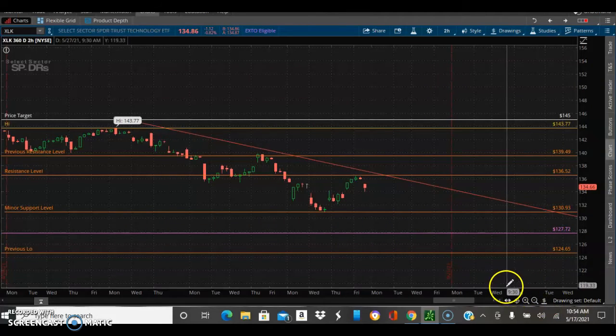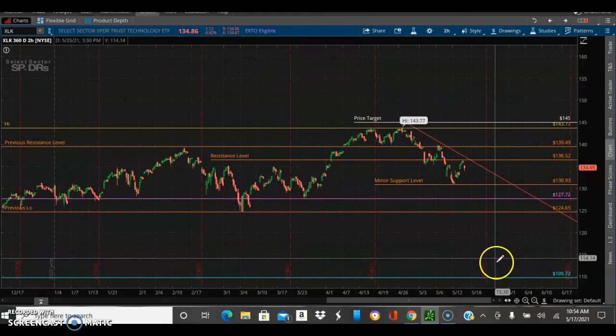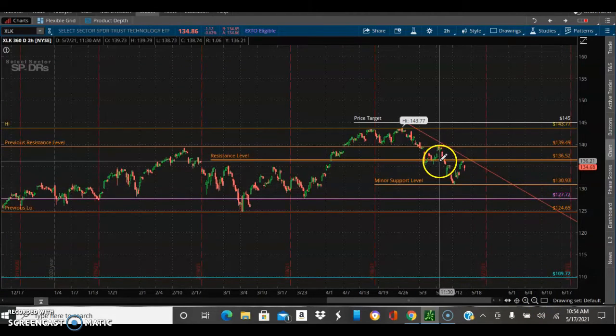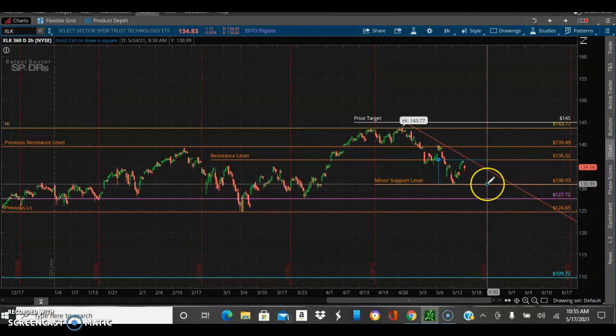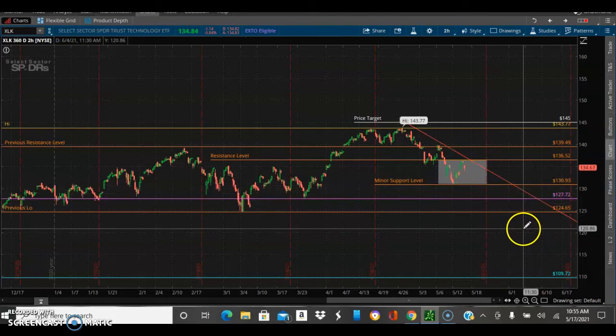Well, we're in a bit of a squeeze, guys. Between this area here, we are in a squeeze, so the market is definitely possibly going to break out. There's a squeeze here, so we'll put the squeeze for the next couple of days here. We are in a squeeze.